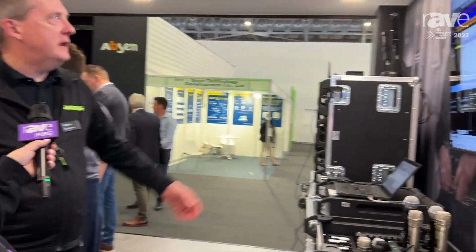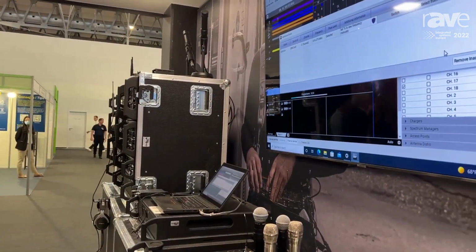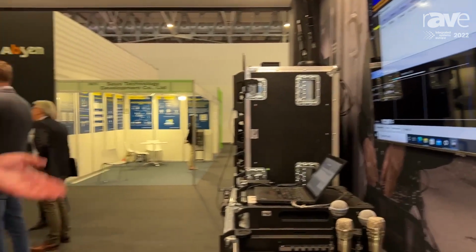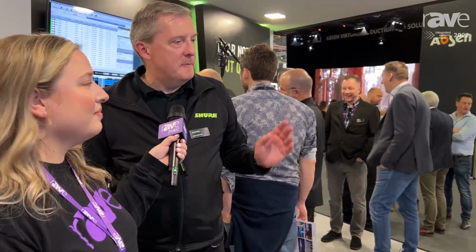Yeah, and of course you've got the Axient Digital racks, you've got the Wireless Workbench. Scan that whole wireless environment. Make sure you're not conflicting with the radio, with TV, with passing airliners, whatever it is, all the 100,000 people in the crowd with all of their cell phones, etc. Again, impeccable, flawless audio. It's not just the mic; it's also the wireless, and that's what people forget.